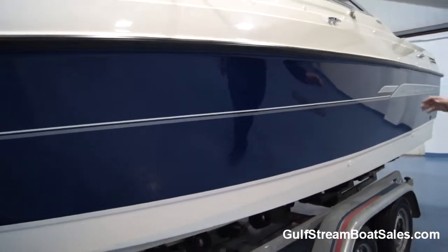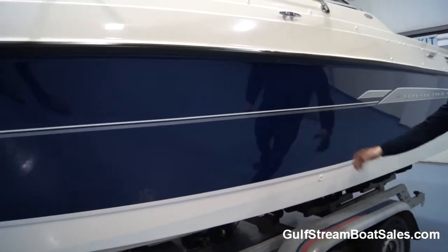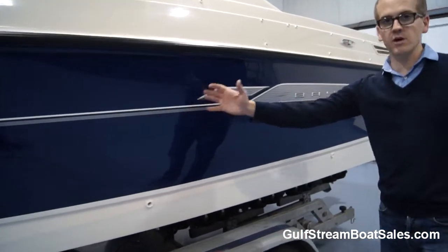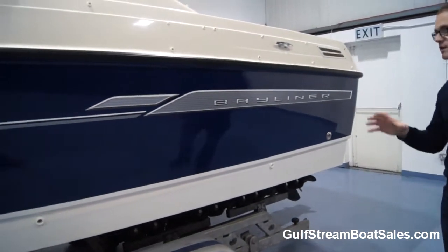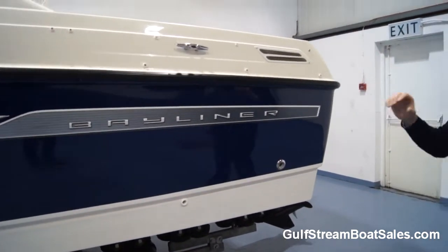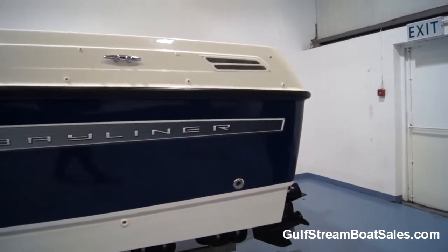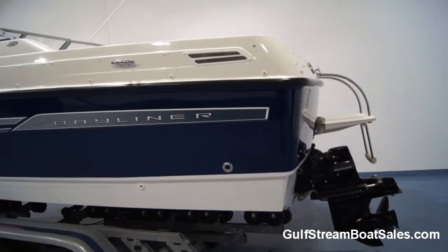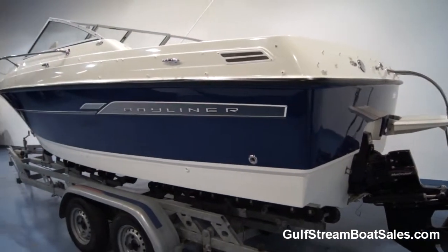The underlying gel is in phenomenal shape, really deep shine to it. A couple of very, very minor scuffs here didn't come out with a polishing mop, but you have to be really close to see those. The rub rail all the way around the boat is pristine, unmarked. There's no impact damage anywhere on the boat. Cosmetically, the exterior is in great shape.